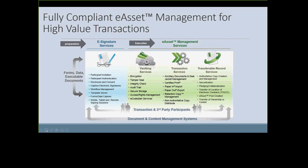On to transaction services, which is really the working of the deal post-closing. In many cases, you'll have documents that you need to add to the deal. You might have amendments that take place. You might have a need to take paper documents and add them to your electronic deal, providing the functionality to really work with that deal electronically, add and remove documents to it as need be. And in many cases today, what we see is a big interest in converting the media, taking those old paper documents that exist today and converting them into legally admissible electronic original versions.